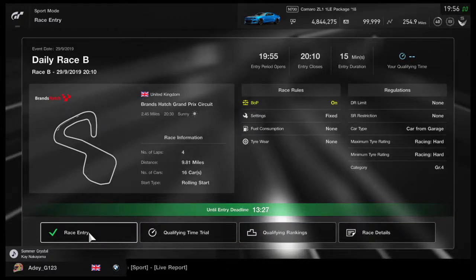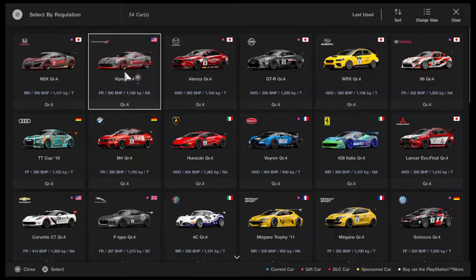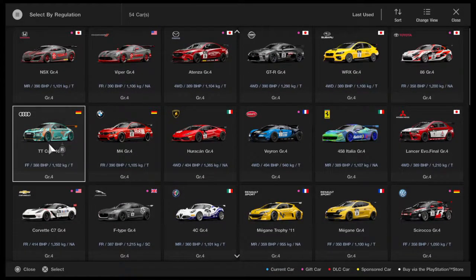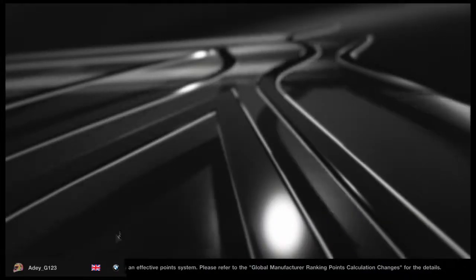From me, A to G, for what I hope to be a decent race on the daily race. We go for the TT. I always like driving the TT if we get a chance.